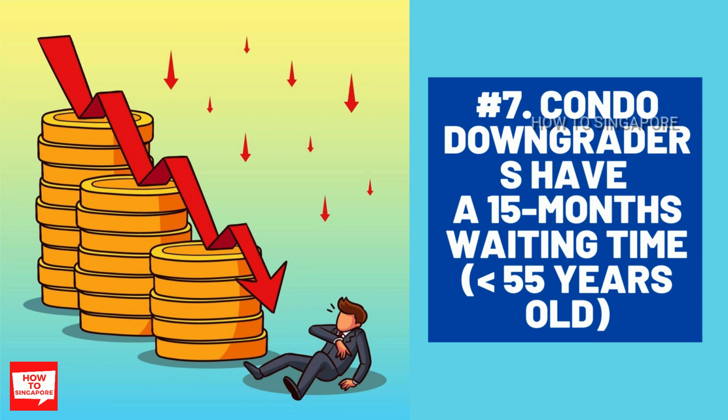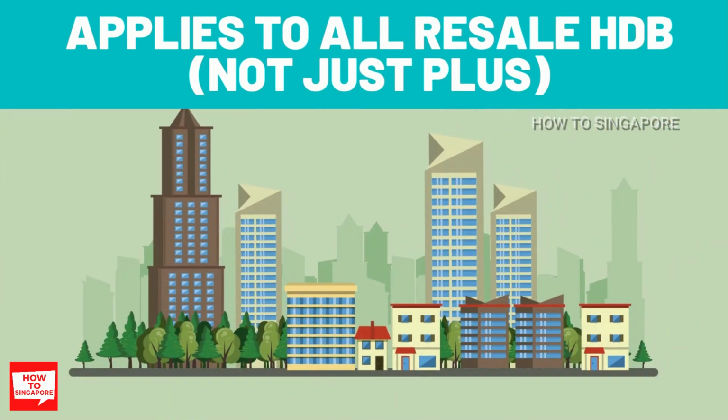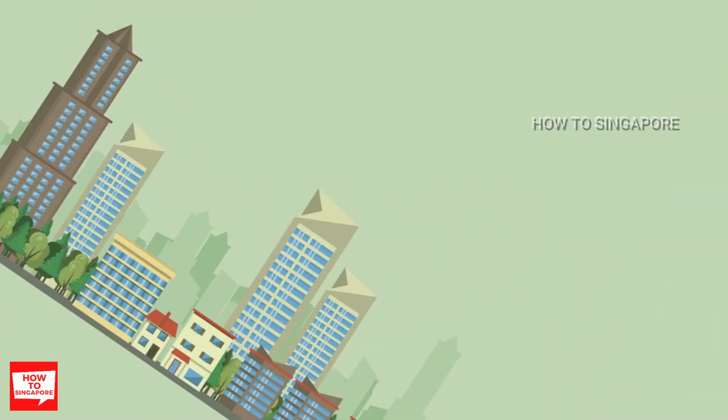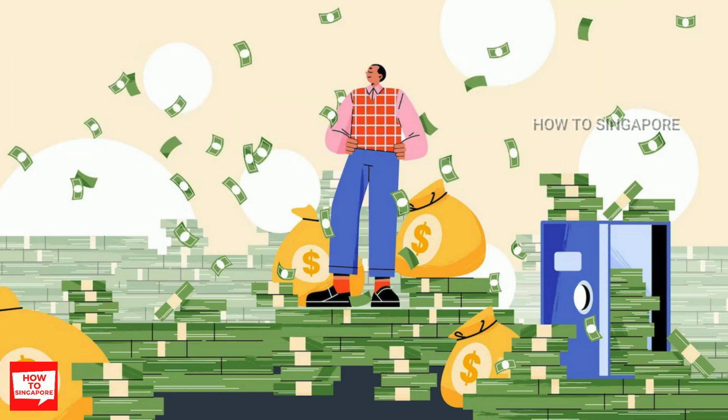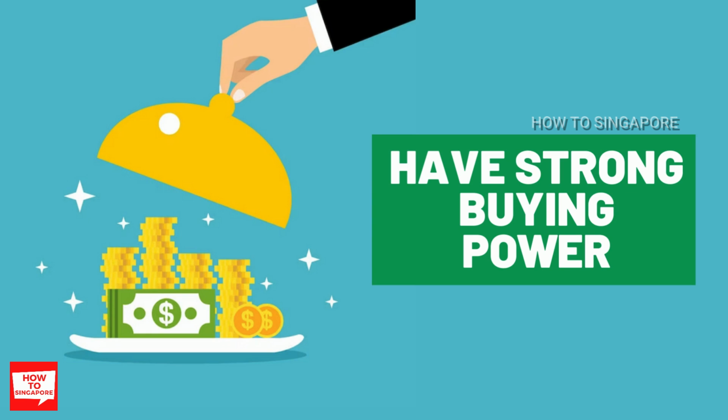Last but not least, the next limitation is that condo downgraders cannot buy a resale HDB flat for 15 months after they sell their private properties if they are under 55 years old. Actually, this rule doesn't just apply to plus flats lah, but any resale HDB flats. In the past, there is a portion of the population who sell off their private properties and just immediately buy a resale HDB flat. These people tend to be cash rich and they can just buy a resale HDB flat all cash without even needing a mortgage loan. And because they have the money, they tend to be more willing to pay higher to get the resale HDB flat that they want. I'm guessing some of the buyers of the $1 million HDB flats are downgraders, hence the government put these additional restrictions.